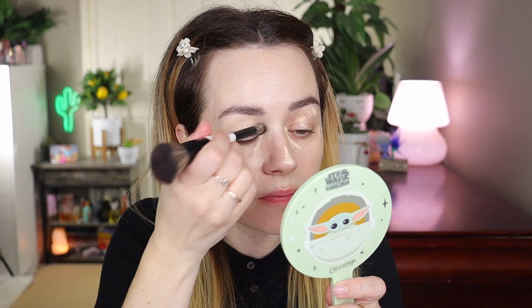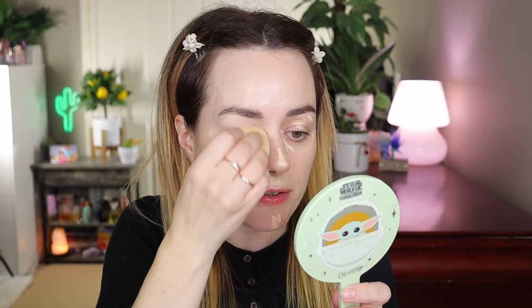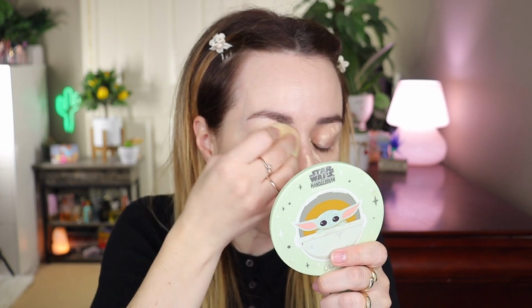I'm gonna do the eyelids as well. It feels lightweight. I'm gonna go with the F1 Makeup by Mario dual ended brush and use this little part to blend in the concealer. And then I'm gonna go with a sponge. Oh yes, it feels very lightweight and it looks very nice and brightening. Now, actually, what I've noticed, it's quite drying around the nose area if you go with this.